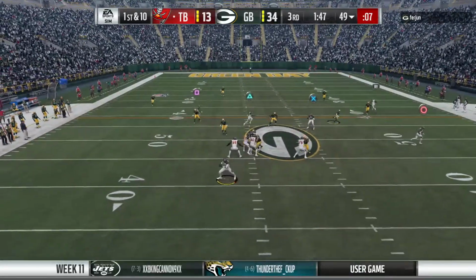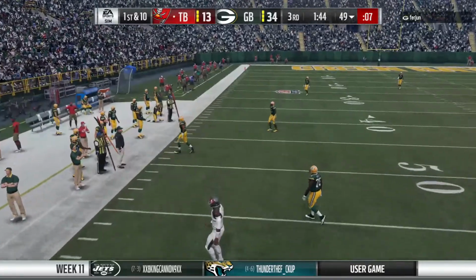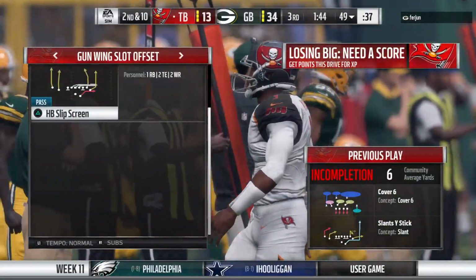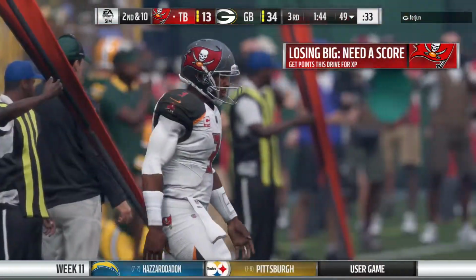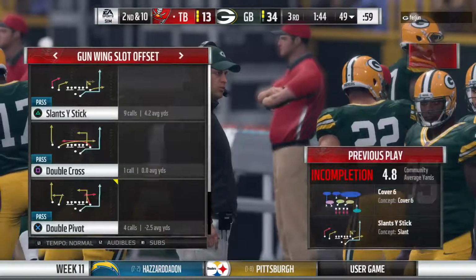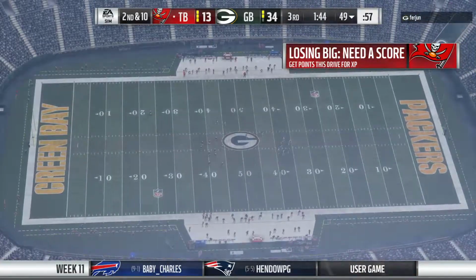On 1st and 10, Winston steps away to his left. And he'll toss this one incomplete. Seeing no options, he throws it away. I hope I don't sound too rah-rah on that one, but that's the exact right throw. Either your receiver gets it or no one gets it. Give him a lot of credit for being really precise with it. Got rid of it. No one got it.